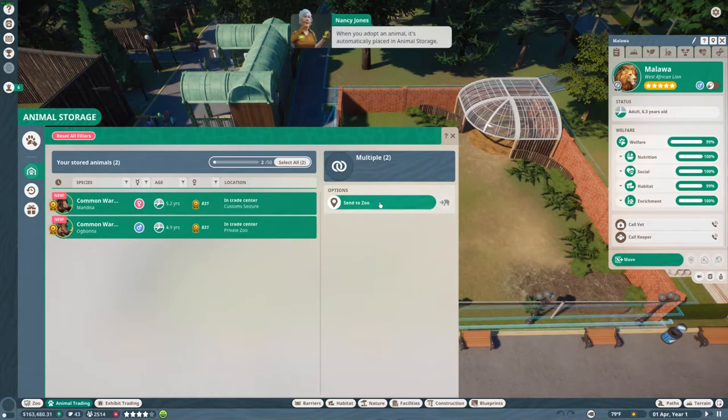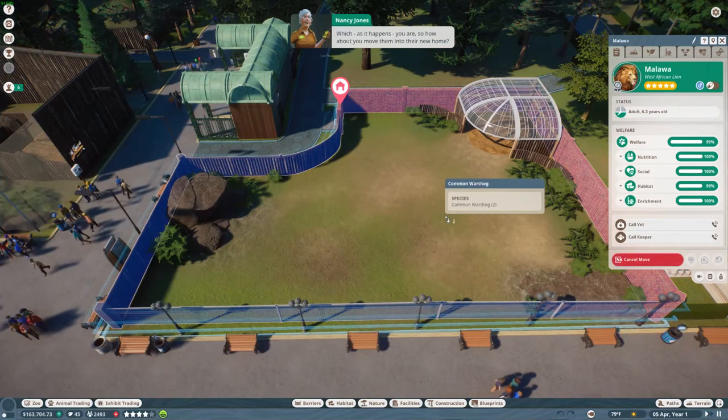When you adopt an animal, it's automatically placed in the trade center, where they're held until you're ready to move them into their habitat, which, as it happens, you are. So how about you move them into their new home?